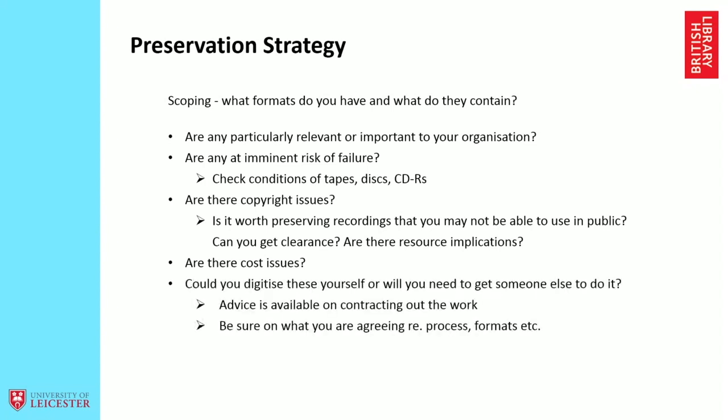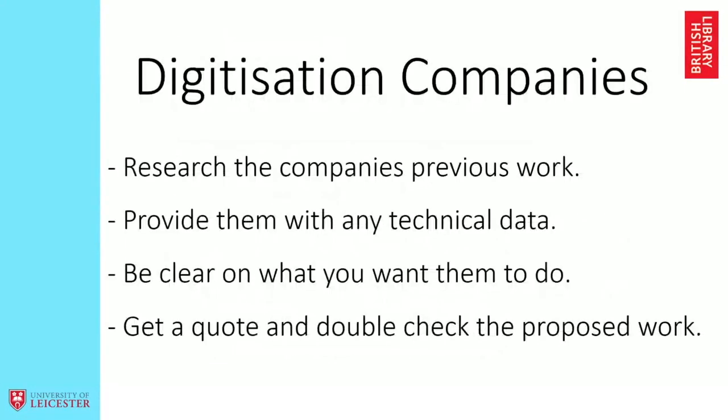Are there any resource implications? Are there cost issues? Can you digitize these yourself, or will you need to get someone else to do it? Advice is available on contracting out the work. Be sure of what you're agreeing to, process and format-wise, because you have to be quite specific with commercial digitization companies. Have you a plan for long-term storage of the digital files? And on digitization companies, which I mentioned slightly earlier: if you are going to go down that route, research the company's previous work, see what other institutions and collections they've worked with as well.